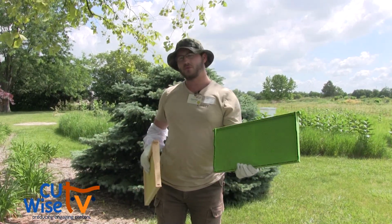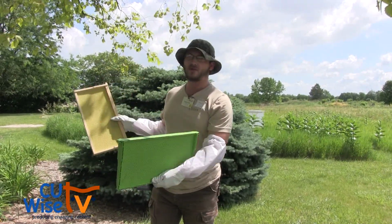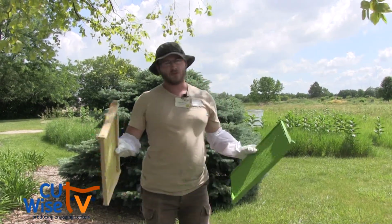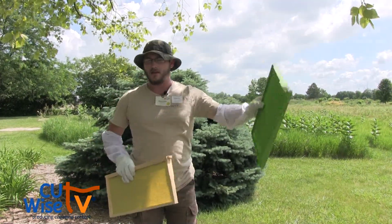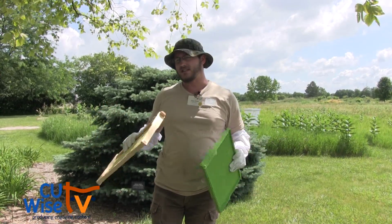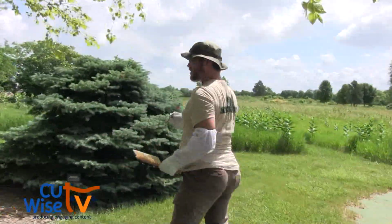Then once it's capped over, you take the frame out, put it in the freezer, and it kills all the mites. And it also kills the bees, but that's fine because most of them are male, and male bees don't work for the hive. They sit in there, they eat honey, then they go on a mating flight and they die. Most likely any bee you've ever seen is a female, because that's the worker bees. So, if you're ready, we can get into it.